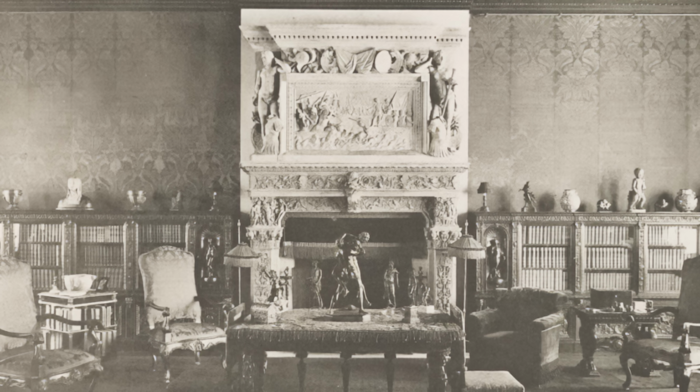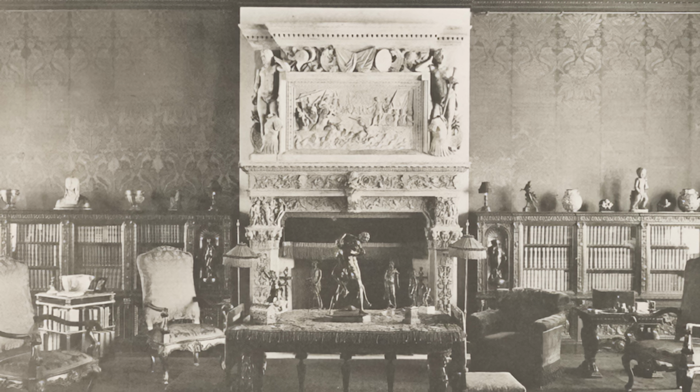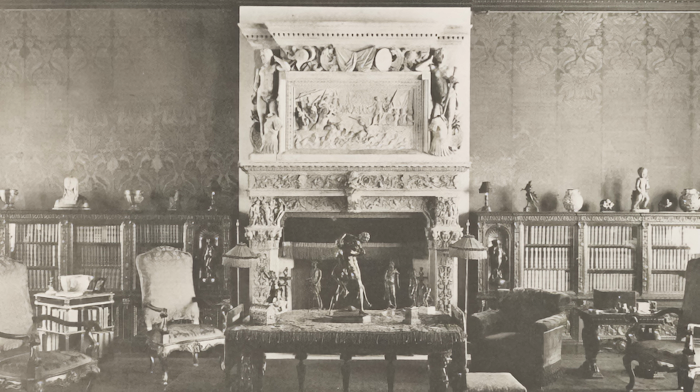Though the mansion is gone, we still have a handful of photos to commemorate the work of the master artisans who created this spectacular palace.